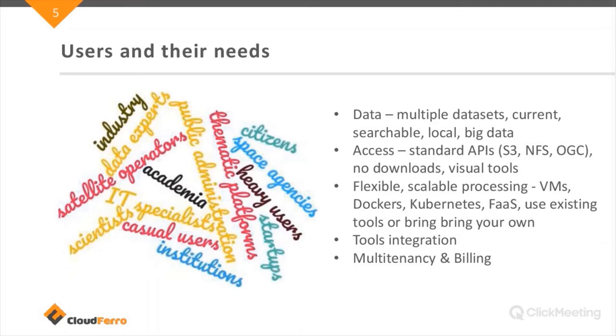Current data is needed. So most of the time, timeliness is important. The data needs to be searchable. You need to be able to easily select the data you need from this sea of data. And you want this data to be available locally so that you can avoid downloading it. Then you need easy access methods. Most of the users, the heavy users, need APIs to access this data, but more casual end users need visual tools to access the data. The common ground for all this is that users don't want to wait for downloading the data. They need the data at their fingertips.